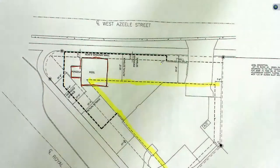Here is a highlighted version of what we're requesting. We also, as part of this, have to vest the existing house because the house encroaches on that 25-foot setback as well. Through a separate process, we're going to request that we replace the wooden fence with a masonry wall, but that's not before you tonight. That's what this is showing you: a portion of that is a masonry wall, and the remainder, like 95% of it, is a wooden fence.